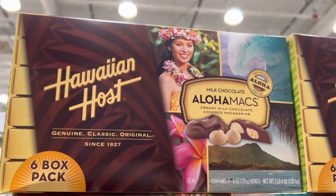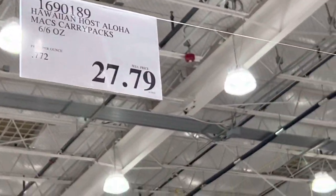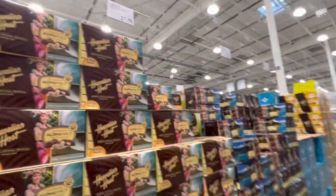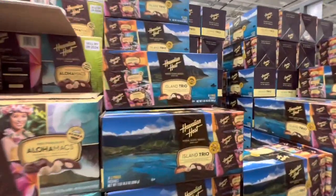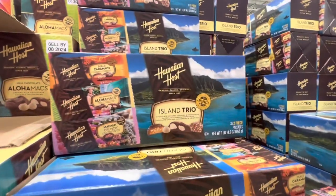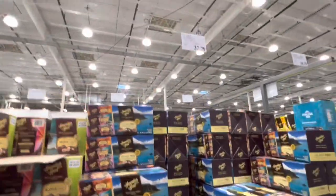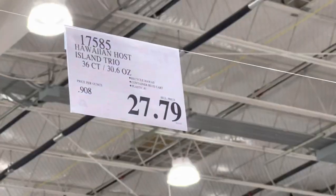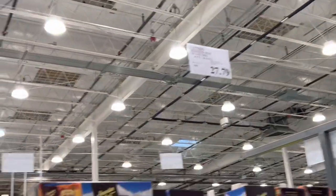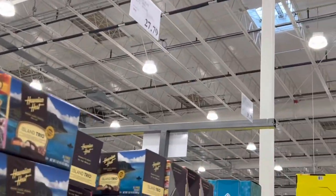And this is another 6-pack, but this time it's milk chocolate for $27.79. And here we have what's called the Island Trio from Hawaiian Host. It is a variety pack, a 36 count for $27.79. And the flavors are Maui Caramax, Milk Chocolate Aloha Max, and Mac Nut Crunch.